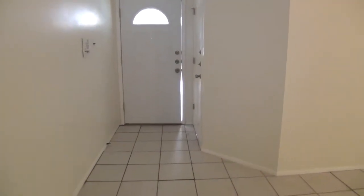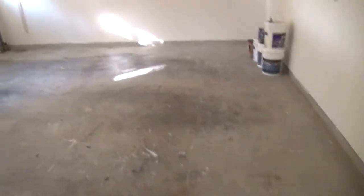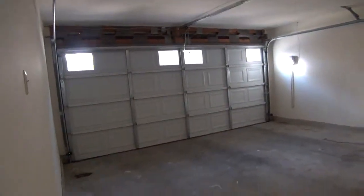And this is the entryway. It measures about 6 by 4. And the door here leads to the 2-car garage. So you can park 2 cars in this garage.